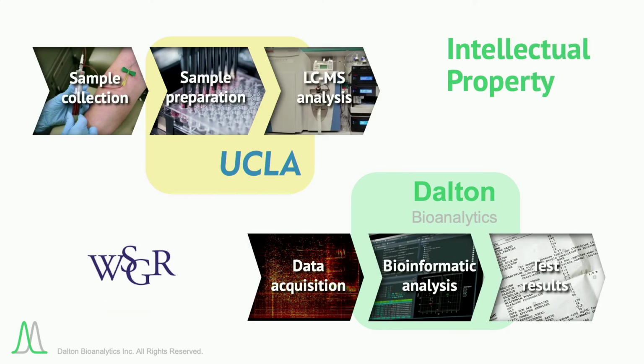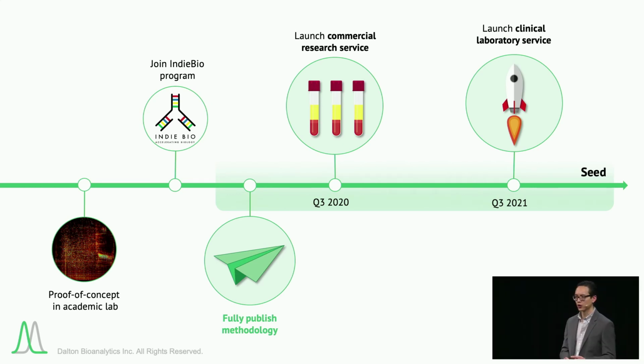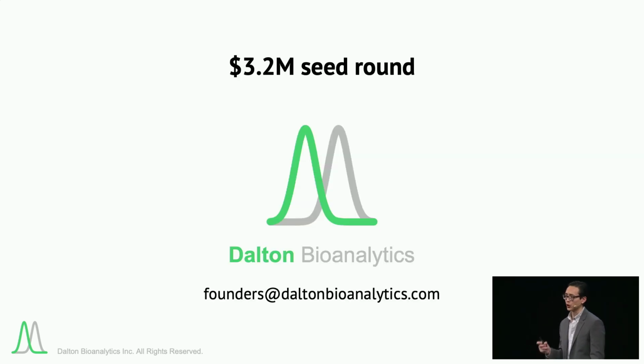We have full protection of our technology stack with exclusive licensing of the analytical method from UCLA and development of the bioinformatic algorithms in-house at Dalton. We're raising our seed round to build our lab, launch our multi-omic research service, and then we'll get certified as a CLIA lab to run clinical tests for medical providers. We're raising $3.2 million to build our lab.